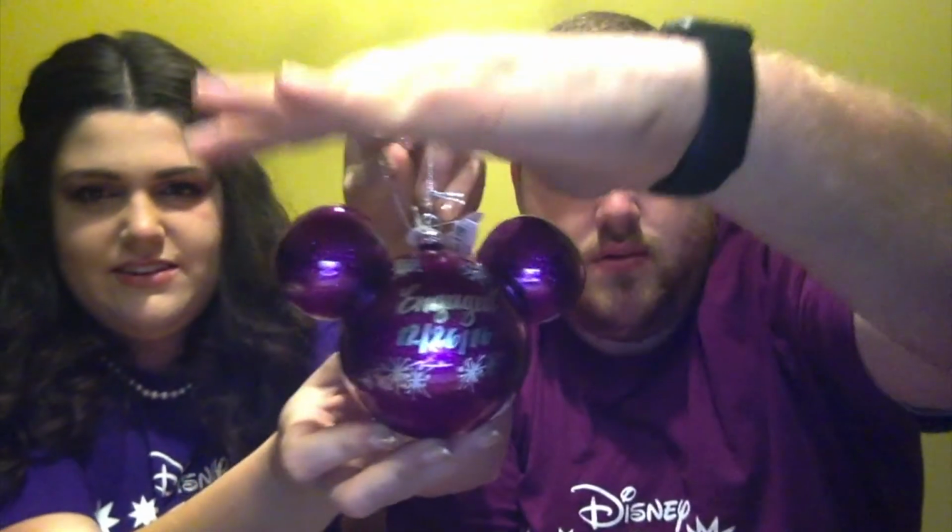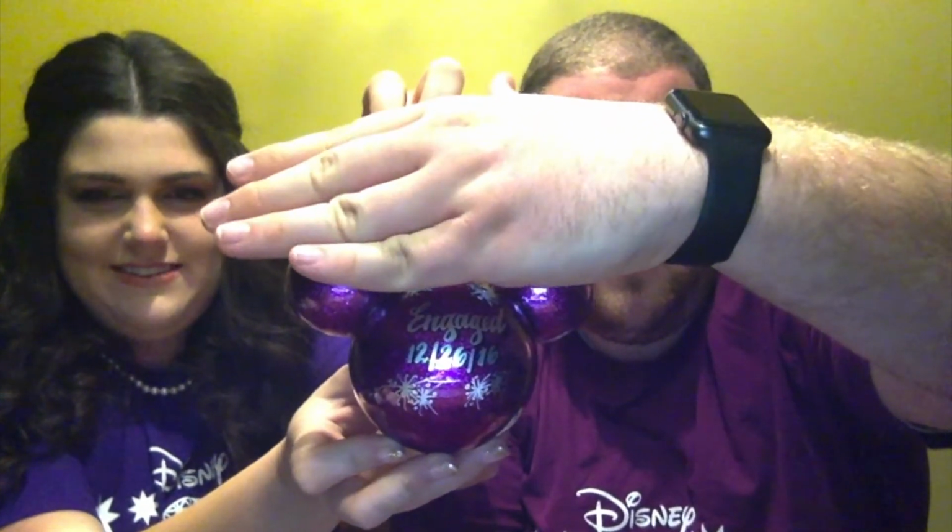Next up, we have our ornament, and this was actually another gift from Pauline's godmother, Aunt Carolyn, who got her the perfume also. She was very generous, as were all the other aunts and uncles. This is pretty spectacular. I can't be trusted with it. It's too fragile. So it says engaged, and then it has the date that we got engaged, 12/26/16, and look, we even match.